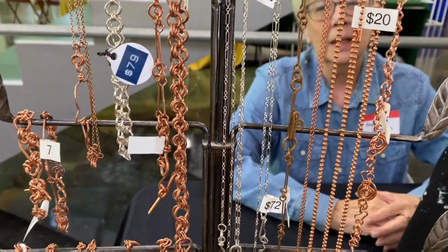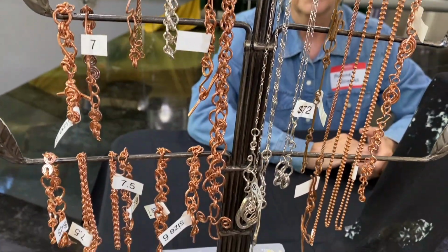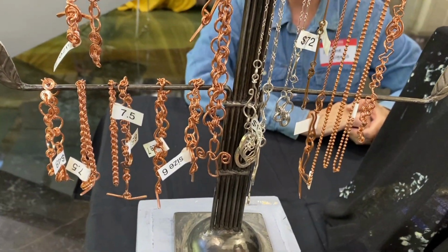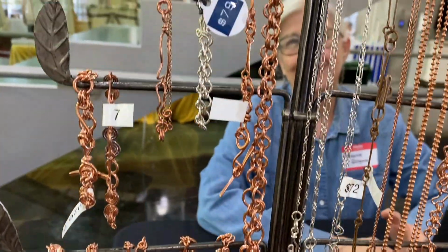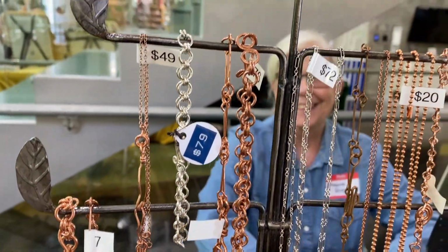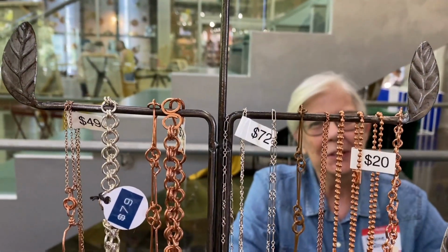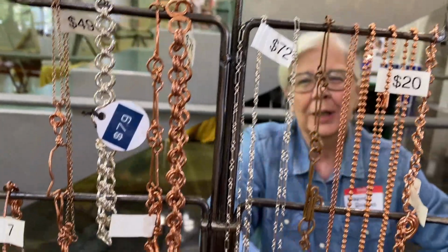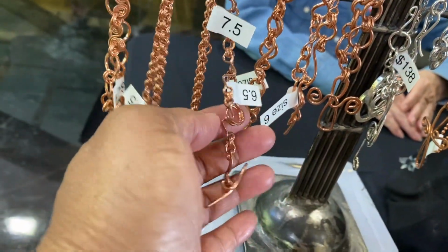So take us around and tell us about your work. Okay. Everything is solid copper and argentium silver. You have tools, don't you? I have lots of tools. I couldn't do it without my tools. I figured you had some tools. Yeah, it's just a process of learning. The more you do, the more you learn.